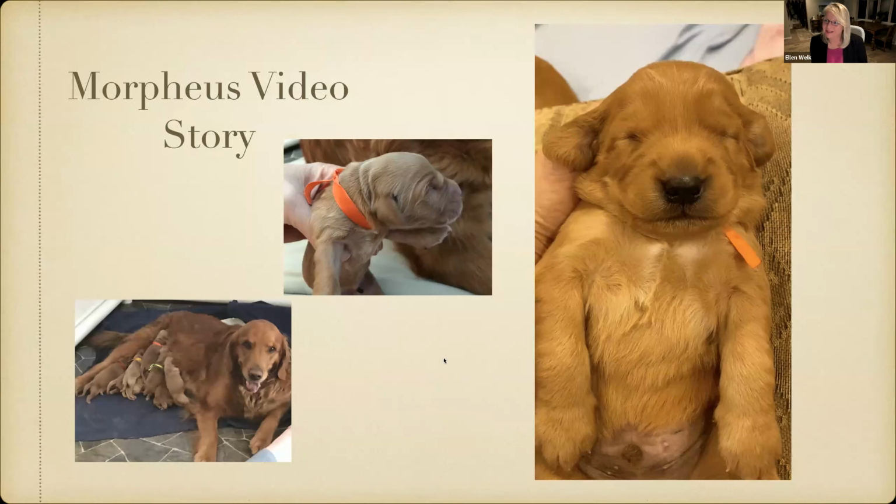But this basically is a puppy that was stillborn. And it's a really exciting thing to have a litter of pups, but it's really devastating to have one that's born and it doesn't breathe. So Jerry, my husband, and I were on the floor doing everything to get this puppy to breathe, chest compressions, going through all the things that breeders do to help their puppies get started. And he was not moving. He was not breathing. He was not responding in any way, shape, or form.